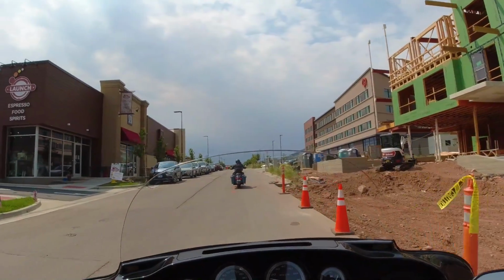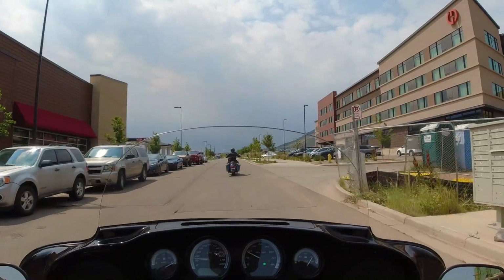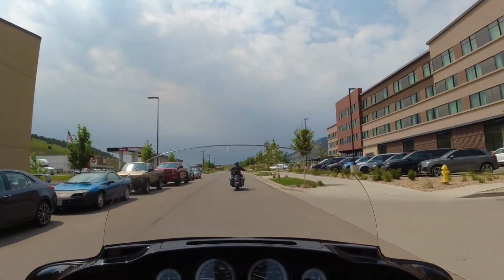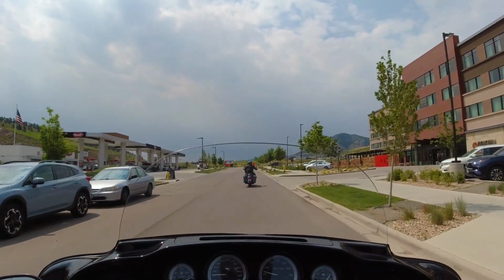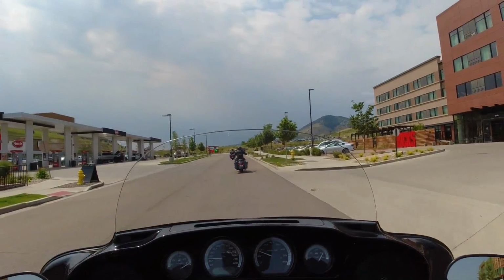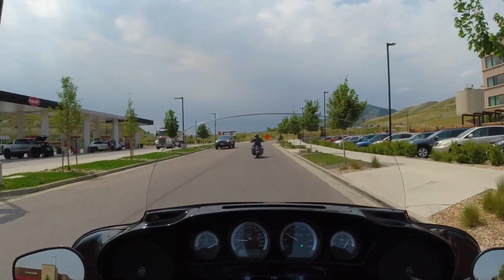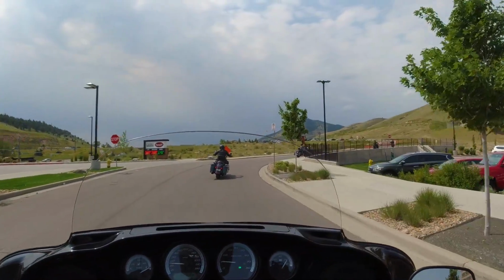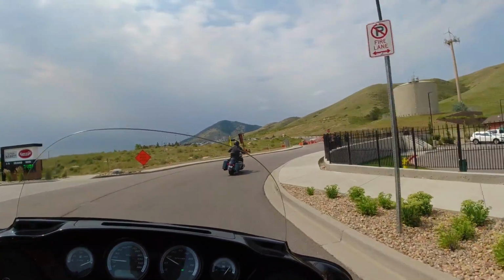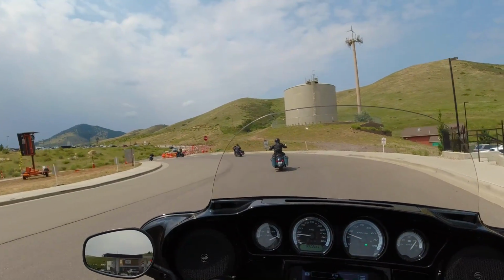I'm gonna go over the bumps, handle those bumps with ease. Couldn't even feel those bumps. Pretty awesome. It'll be interesting to see how the windshield does on the highway. It looks like a big bike when you come up to it, but since I'm really tall, 6'4", 230 pounds, I almost need a big bike like this, I think. I don't know.